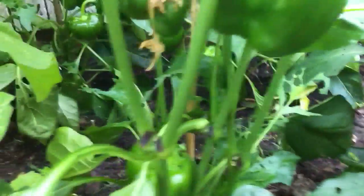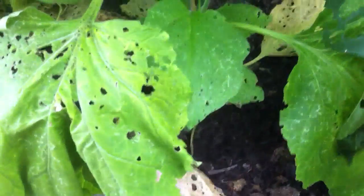And I've got peppers on. You know, it's just started eating my aubergines. And I've got a couple of cracking aubergines on. Look at that. You know, I couldn't even grow aubergines last year. So if anyone could help me with that.